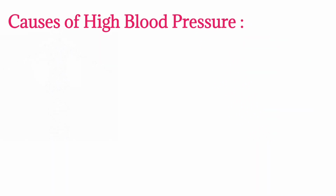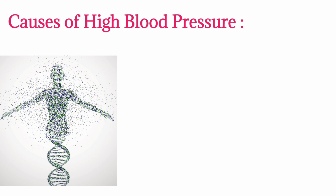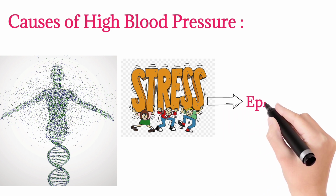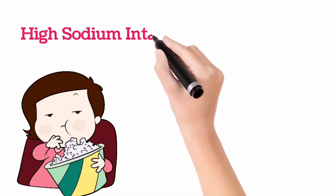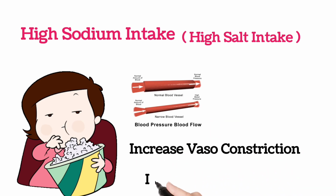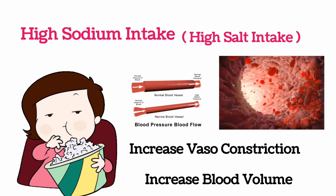There are various causes of hypertension. First is genetic. It occurs because of some genes. And the second most important reason is stress. Whenever there is stress, there is increased epinephrine release, which in turn increases the vasoconstriction and thereby increases the blood pressure. And people who have high sodium intake, like salt, whenever there is high sodium, there is increased vasoconstriction, increased water retention, thereby increasing the blood volume and the blood pressure.